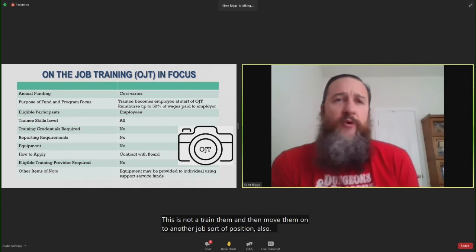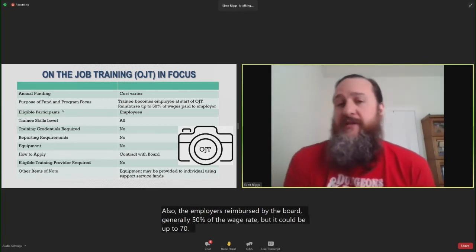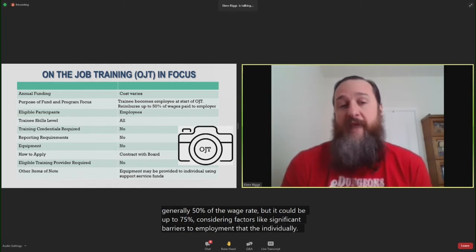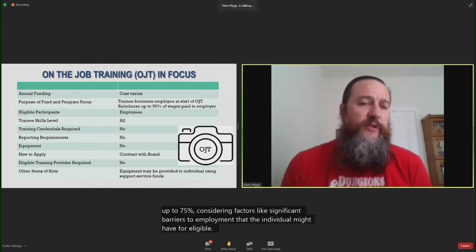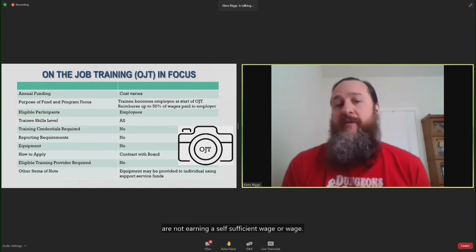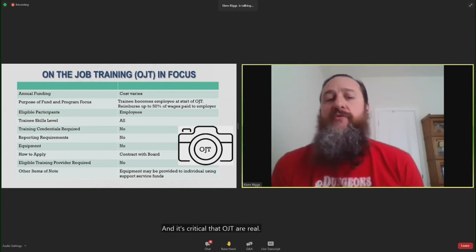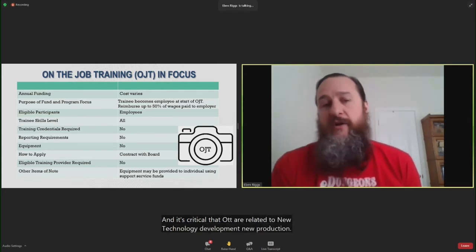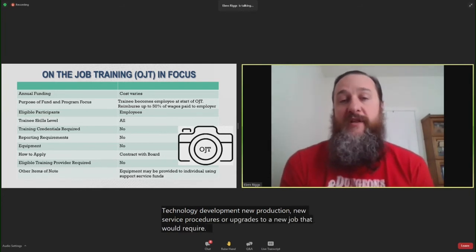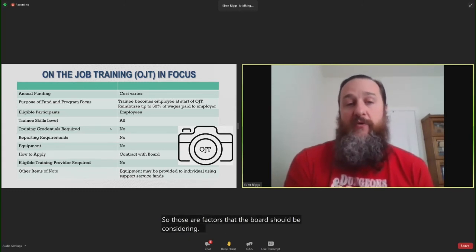Also, the employer is reimbursed by the board, generally 50% of the wage rate, but it could be up to 75%, considering factors like significant barriers to employment that the individual might have. For eligibility, we're really looking at participants that are not earning a self-sufficient wage or a wage at or higher than previous wages. And it's critical that OJTs are related to new technology development, new production, new service procedures, or upgrades to a new job that would require more skills than the individual currently has. So those are factors that the board should be considering when creating those OJT contracts.